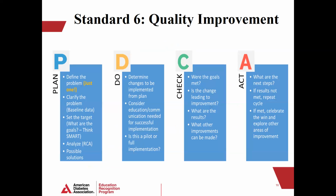In the plan phase, this is when you recognize the opportunity for and plan for that change. So the team comes together, you agree on the project, you clarify what the problem is, and then hopefully at that point you do have baseline data to say, yep, we need to improve on this measure. And during this time, you want to think, if we're going to improve, what do we need to improve by? Is it a certain percentage point? Is it a number of participants? But think, what are your goals in terms of your outcomes?